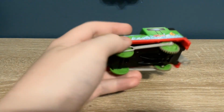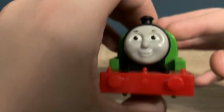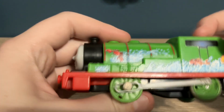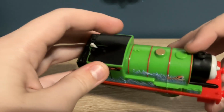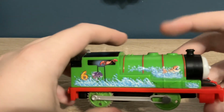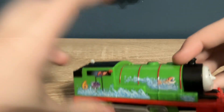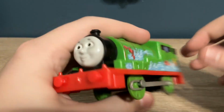Now we have the Trackmaster 2 variant of Percy. Oh god, look at the printing on the eyes. Yikes. I mean, it is old, I'll give him that. But yeah, this is a pretty cool variant of Percy, if I'm being honest. Gold Dome could have been better, though. Got the water cap here, the safety valve, and whistle, if you can call it that. Face is pretty alright.